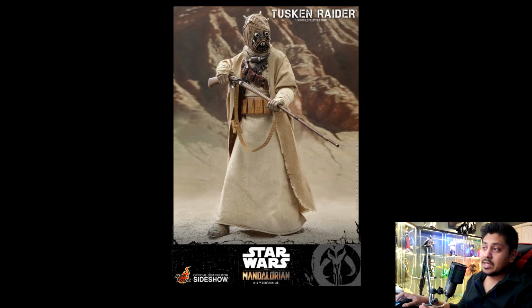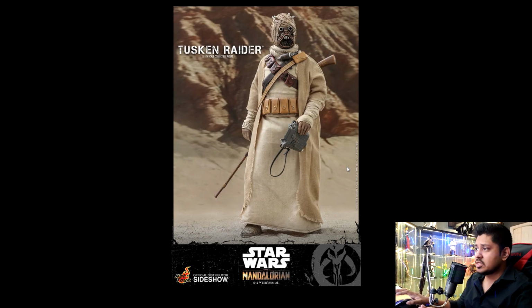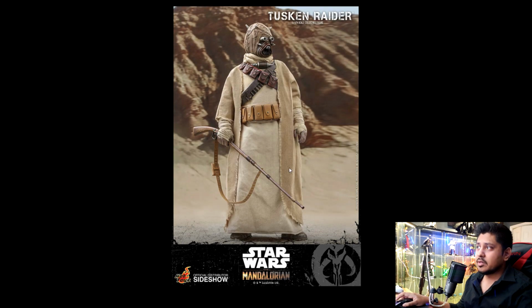But it comes with their cycler rifle, which I do like. I like it a lot because it's a very old, antique, musket-looking rifle that the Tusken Raiders used forever in all the movies we've ever seen. It comes with macro binoculars, of course. That's what they traded with the Mandalorian. They're like, hey, give me that. Season 1. That one rookie bounty hunter. And then you have his pouches and stuff like that.